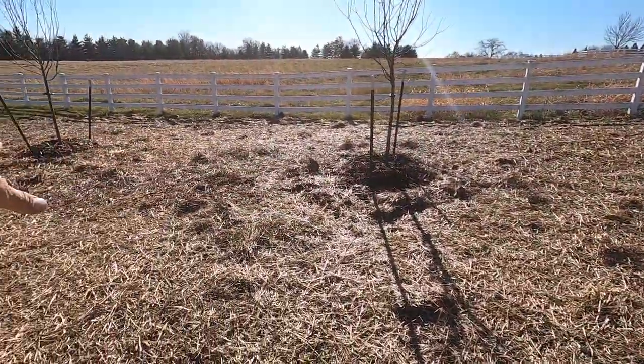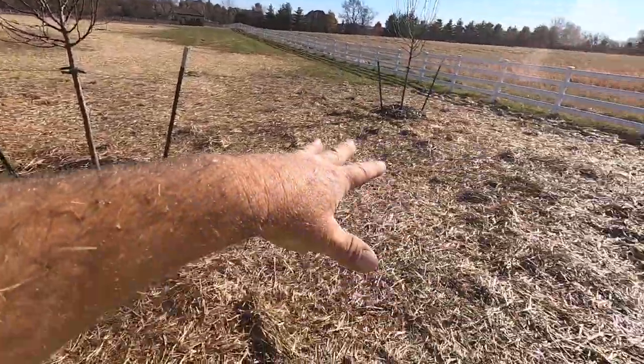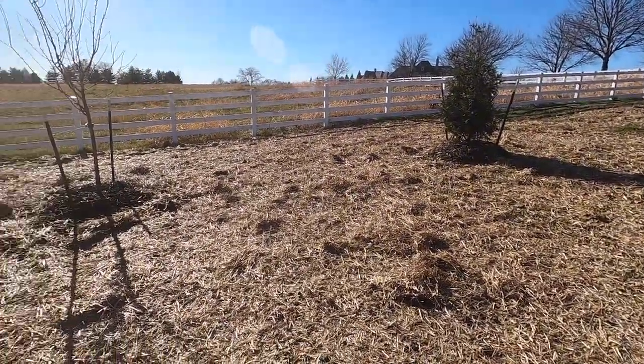This is hand shaking. You can see the difference. Kind of lumpy. But all this is blown out here. The only reason we hand shook this, I just didn't want to annihilate all the mulch in the trees. The wind's blowing. We couldn't really get close to the fence.